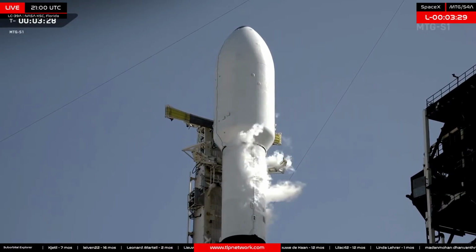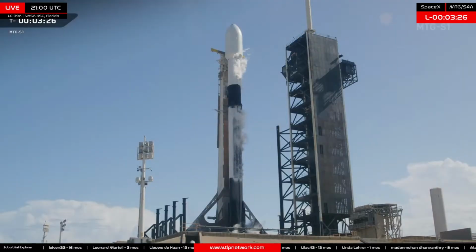Loading wraps in 2 steps. The first stage finishes around T-minus 3 minutes, so we still got around 30 seconds there, and then the second stage will finish about a minute later.